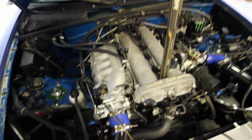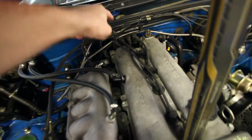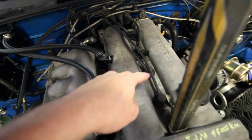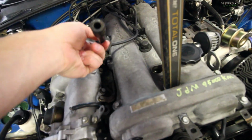So right here is the beautiful BP5A engine. Obviously it's a little hot. This is the valve cover. These are the spark plug wires. Those are the ignition coils. The first thing we're going to do is pop off all 4 of these spark plug wires, inspect them, make sure there's no real corrosion on the metal parts inside, and then we'll take off these spark plugs and see what's going on.